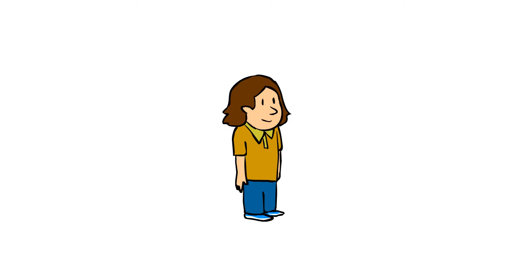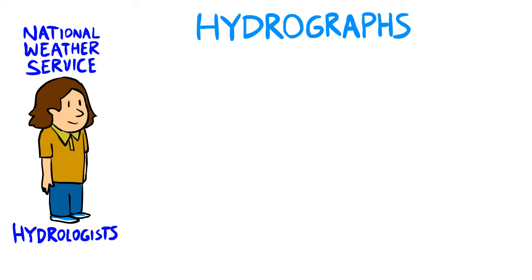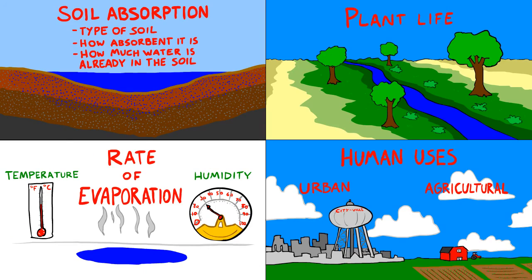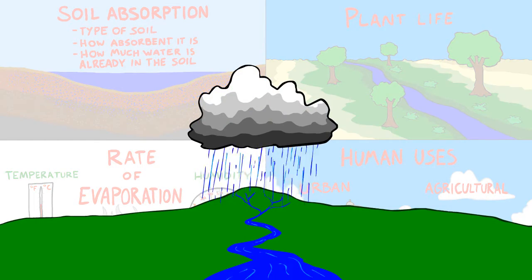Knowing these factors, scientists, specifically hydrologists at the National Weather Service, produce what are called hydrographs, which are basically graphs showing the past, current, and predicted levels of streams and rivers across the United States. Thinking about all of the factors that go into a hydrograph, you can see how complex it is to determine the amount of water that will flow downstream after a rainstorm.